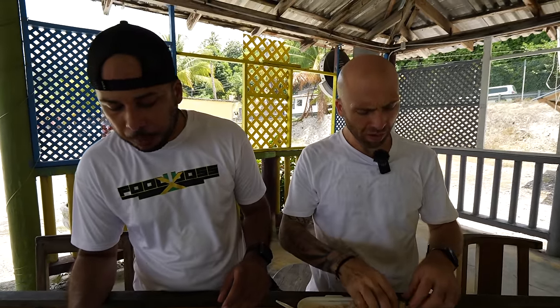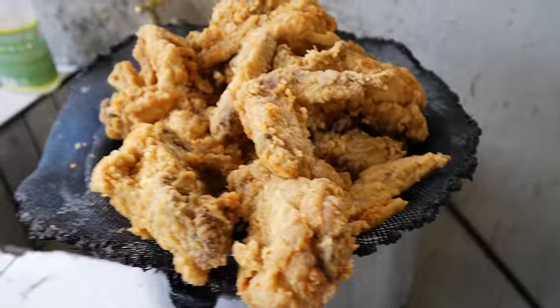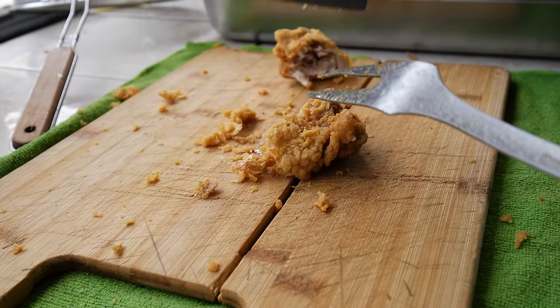Oh my gosh. I mean, this is outstanding. I love the crunchiness, juices coming out. So juicy. Even the chicken breast is still juicy. Fried rice. Good food makes you sweat, you see that?